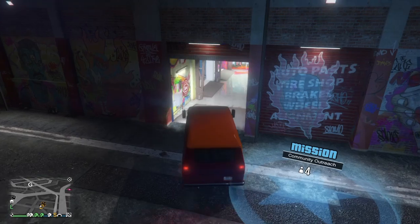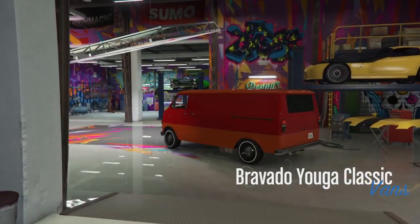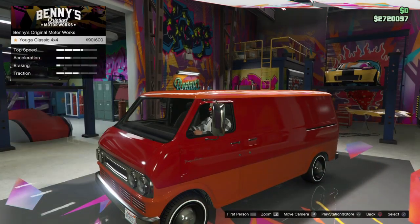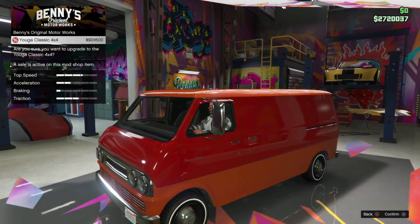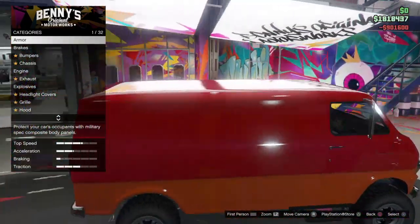Fast forward a couple minutes, and as you can see right here, we do have our own car, and we are going to go into Benny's garage. Just like any Benny's car, you guys already know it is going to cost a little small fee to take it to the next level. As you can see right here, it is going to cost us just above 900k to customize the thing and take it to the next level. Once we do buy it, boom, it gets bigger, gets into the 4x4 model, and now we can customize it.